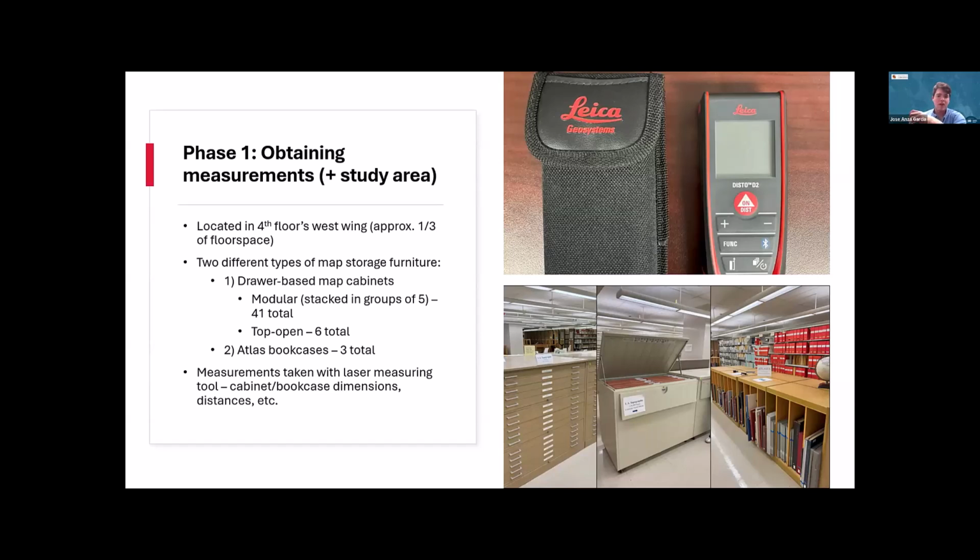And there's really 2 different types of map storage furniture. The first one are the drawer-based map cabinets. And on that bottom image, you can see it all the way at the left. It's just a bunch of drawers. They're modular. They're in groups of 5, and those groups of 5 are just stacked on top of each other. So it can be anywhere from 2 of them on top, so 10 drawers in total, to maybe 5, and it'll be 25 drawers. So just combinations of that. And there's 41 of those modular drawer-based map cabinets.